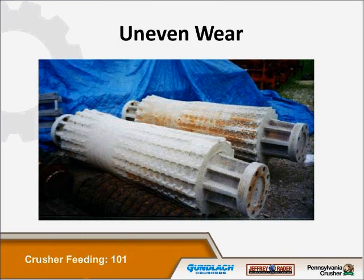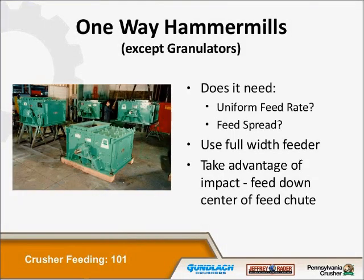We make a variety of one-way hammer mills. Some of these machines have flat-faced paddle hammers and some have ring hammers. We'll address each of those. Ring hammers, or in the case of our flex tube machines, they have a rounded hammer. Let's talk about our one-way hammer mills that use a flat-faced paddle hammer.